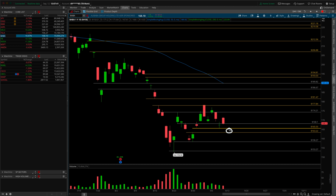So gap underneath, certainly a number of touches to this area here, 168. Up above, we have resistance here at 175, or 174.20, we'll call it. And then the last gap overhead is here, 177.84 to 181.47. Do with that what you will, but again, really only looking at intraday setups on Alibaba.